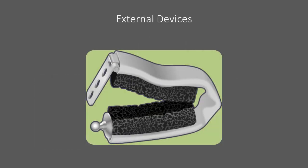External devices, such as a penile clamp, have been used by many men to manage their leakage. The device shown here, called a Cunningham clamp, is used to clamp off the urethra and prevent leakage episodes. Other types of clamps are commercially available. These have to be used with caution, as they can cause discomfort and even injury to the penis and urethra.